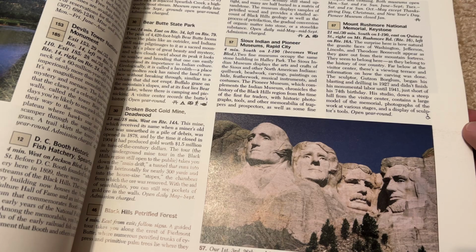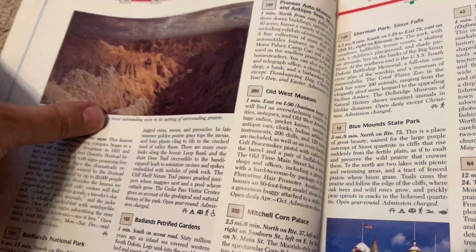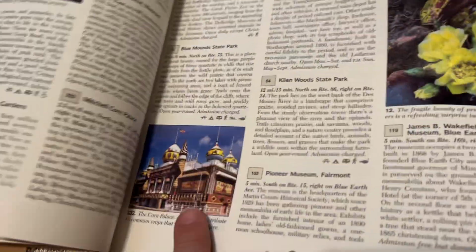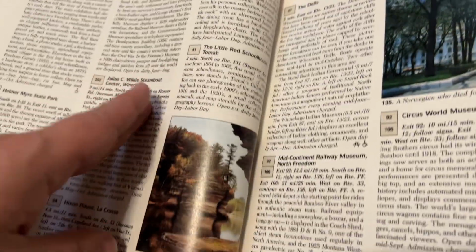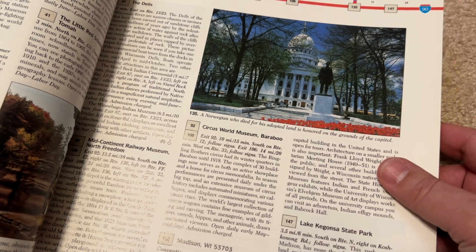That's amazing. And Mount Rushmore, I've never seen it, and I'd really like to see it someday. This amazing canyon. The Corn Palace, an uncommon tribute to common crops that are cultivated here. Right, look at that. The prickly pear cactus. Sandstone. A Norwegian who died for his adopted land is honored on the grounds of the capital.